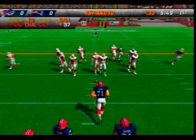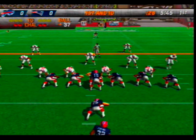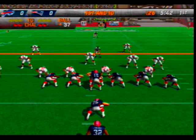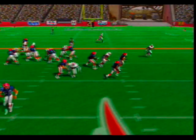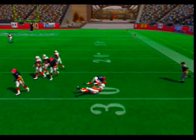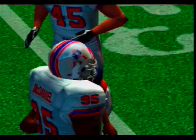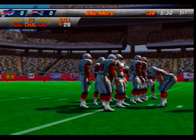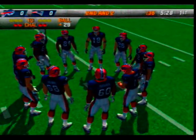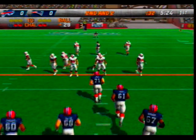First and 10. Ball on the 37-yard line. They'll go from the I formation. And the counter play. Number 45 is there on the stop at the 29. A successful running attack requires good blocking up front to be effective. Ball on the 29-yard line.